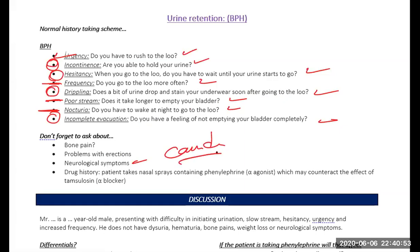Maybe it's called cauda equina, with problems with the bowel. So we have to exclude that. You have to exclude neurological symptoms, weakness in the legs, and so on. Drug history is always important. I think here it is specific because the patient takes a beta 2 agonist or an alpha agonist, which might interfere with your treatment options afterwards.